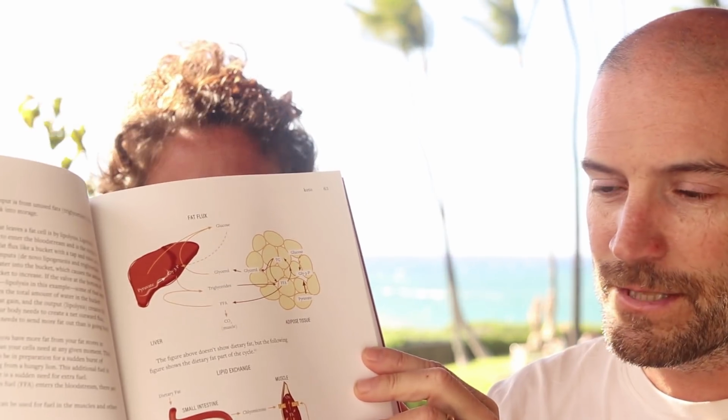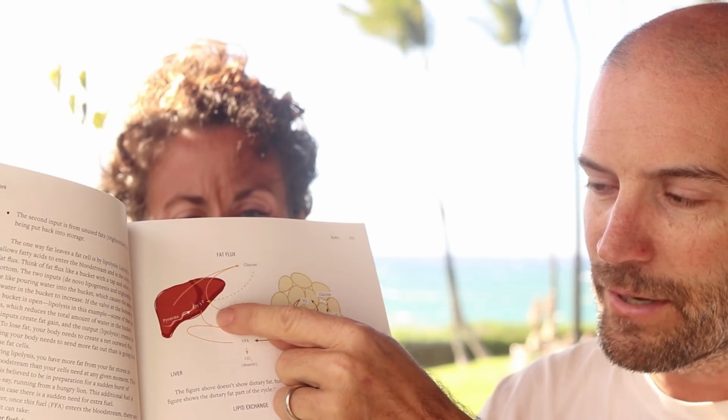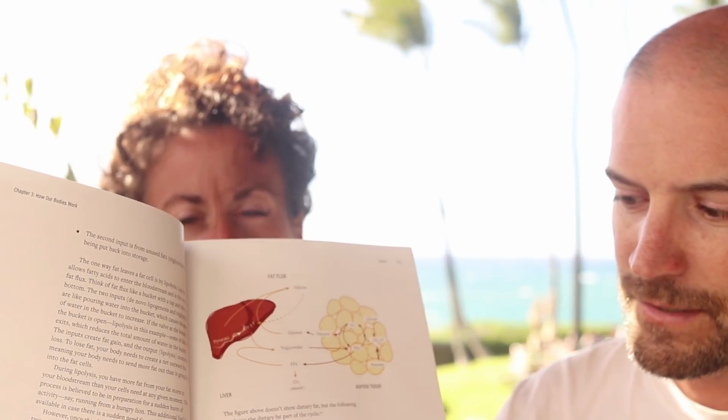Fat flux is really this concept of your adipocyte, that's your fat storage location. It's like a cell that you store all your fat in. You have a bunch of these all over your body. But those adipocytes, those fat cells, always have fat coming in and out of them. It's a sort of flux of fat coming in and out. In our book, we talk about this in detail. You have this flux of fat going in and out of the fat cells in the storage sites.